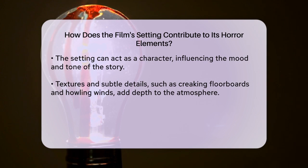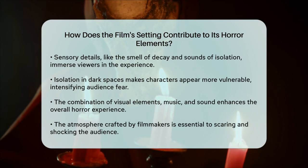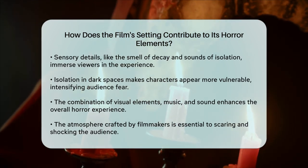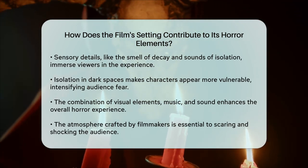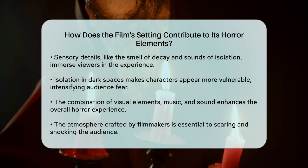The isolation and confinement in these dark spaces also play a significant role. When characters are alone in these settings, they seem more vulnerable, and the audience feels their fear more intensely. This combination of scary visual elements, frightening music, and diegetic sound all come together to create that pleasing sort of terror we experience when watching horror films.